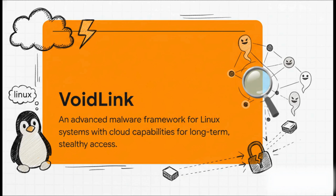Okay, at its core, VoidLink is an advanced malware framework. And the words that really matter here are it targets Linux systems, it's packed with cloud-specific capabilities, and its main goal, its whole reason for being, is to get in, stay quiet, and maintain access for a long, long time. This is not about a quick smash and grab, it's about becoming a permanent, unseen resident in your network.